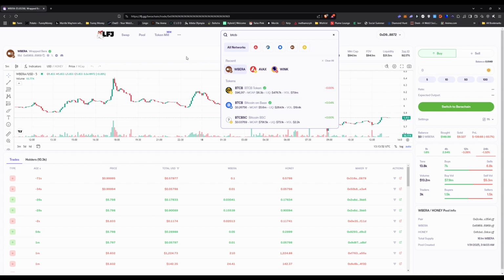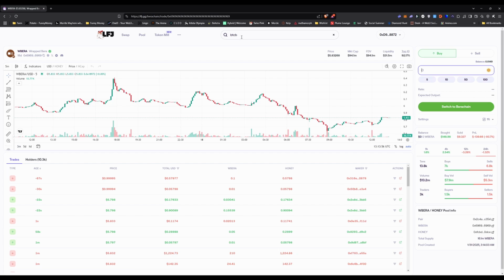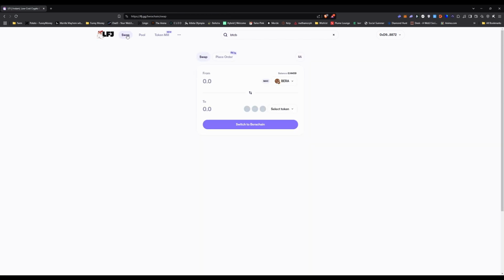So yeah, as you can see, you can just go here, select the token that you want to buy or sell, or even get the stats too. So you get real-time price updates, liquidity and volume metrics, and best execution price. LFJ basically ensures low slippage and the best swap rate, so you're always getting the most out of your trades. Now, let's get into the limit orders part.